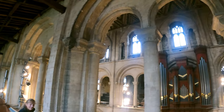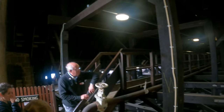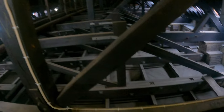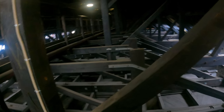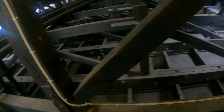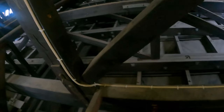So we're now above the north transept roof of the cathedral. And you can see that the plate on there says 1924. So all these timbers, or most of them, were replaced in 1924, because they had death watch beetle.